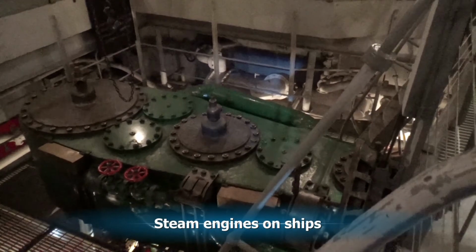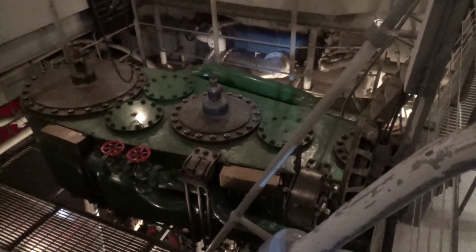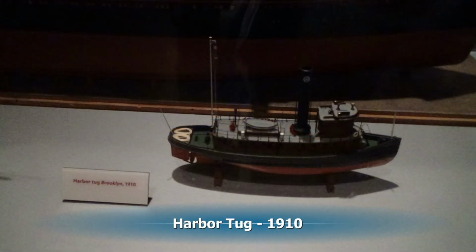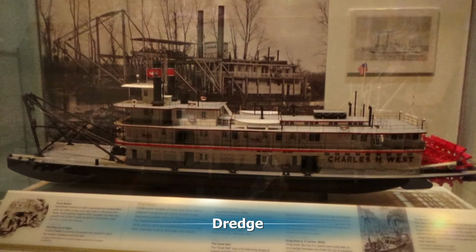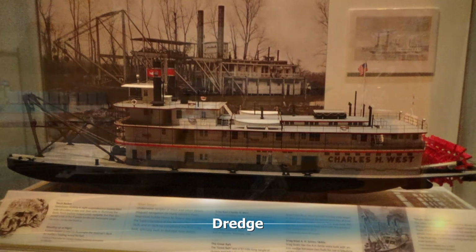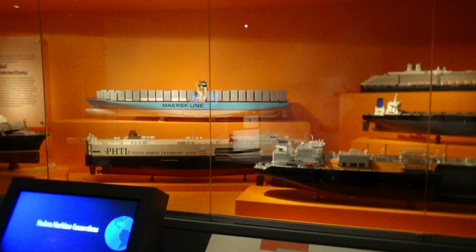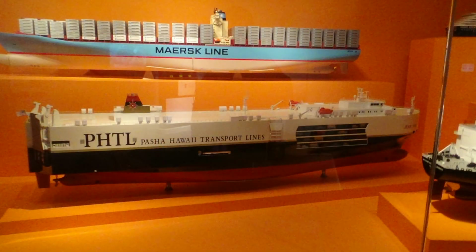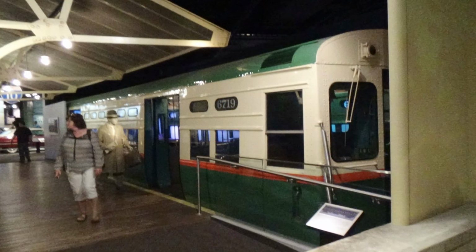We also have to carry products across the seas, and so engines were put in ships to go faster when the wind wasn't blowing. We had paddle wheelers, harbor tugboats, stern wheelers going up the rivers, and dredges to keep the rivers deep, and various other modern types of ships today, including cruise ships and tankers, container ships, and various other things.